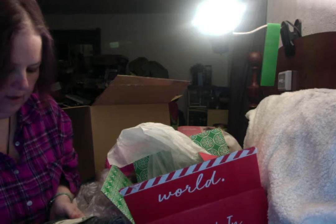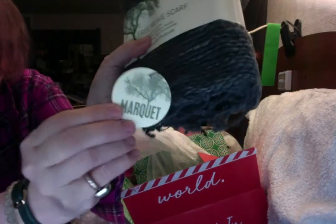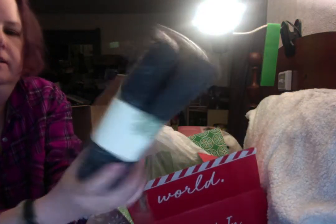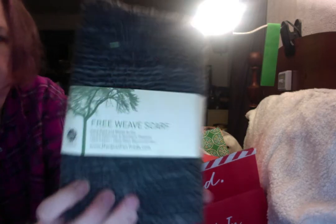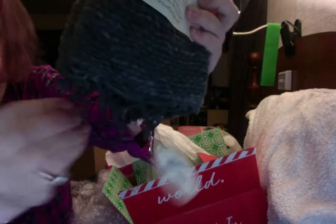And here we have a free weave scarf, hand dyed and woven. Forgive me if I mispronounce some of these places because I've never been to Thailand. Not going to pretend that I know how to pronounce everything. Looks like Tan Phay Collective in northern Thailand, 100% cotton, marketfairtrade.com. Market with a QU. So this also, it's very nice and soft feeling. There's the front, there's the back of the label. It's got a little bit of fringe going on. This is something else I think I might be gifting.